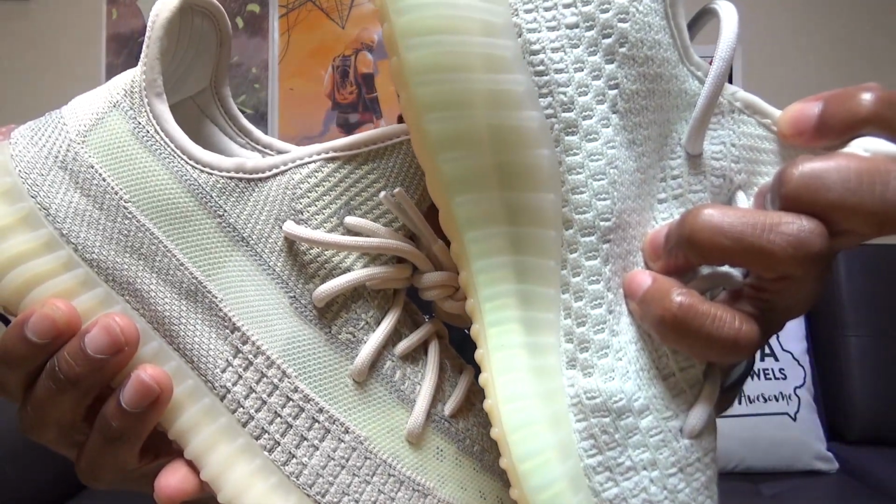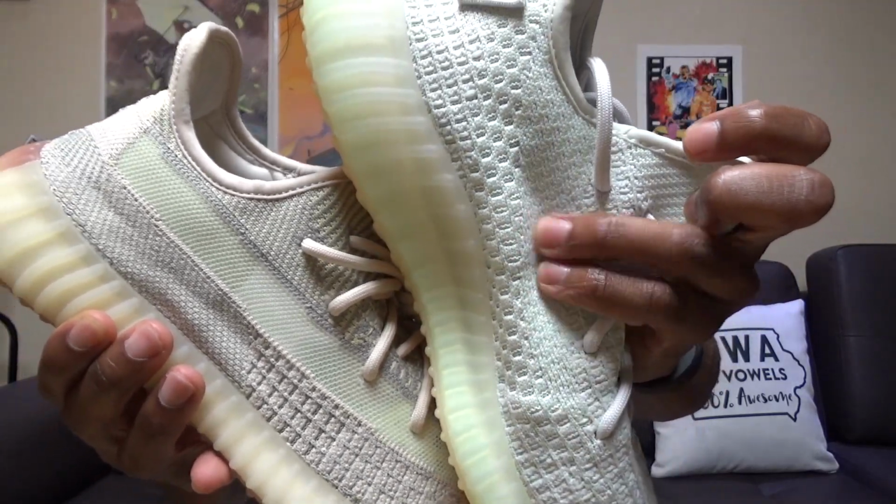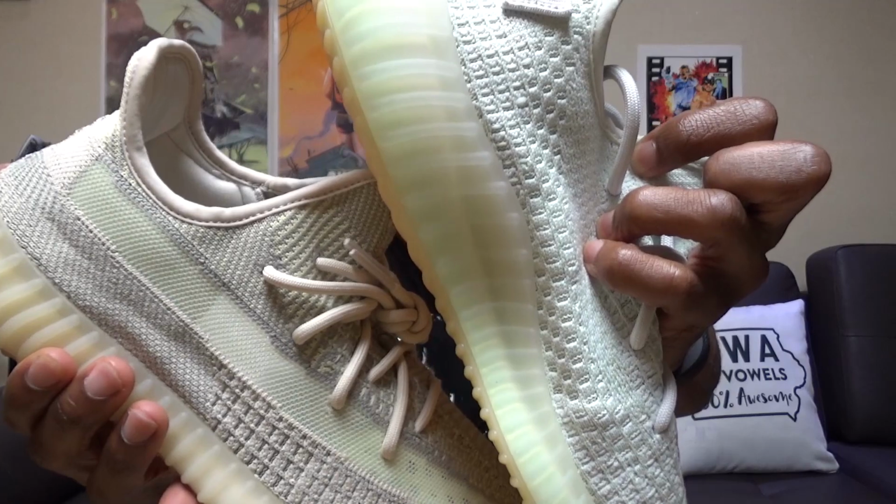Not quite the same as, is that the box? Not quite the same as the semi-frozen yellows, which are somewhere else, so I'm not going to pull those out. But it is very close, tint-wise, to what's going on in the strip there. So if you look at that strip, and you look at this, yeah, it's pretty much the same, right? Even down to some of this coloring that's in the upper, not just the midsole.